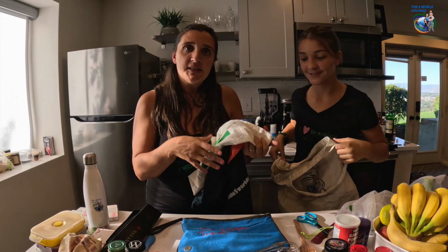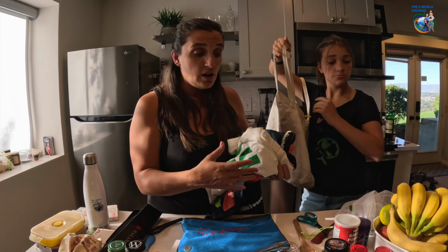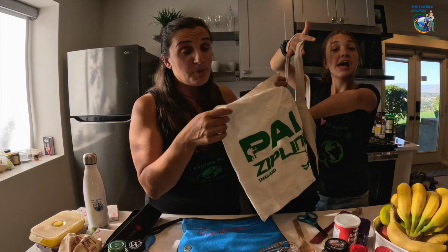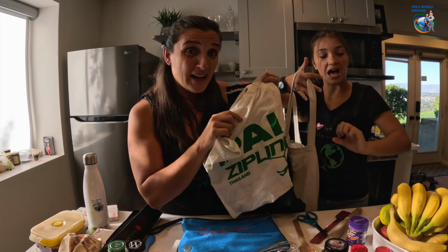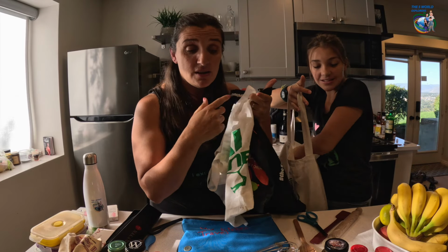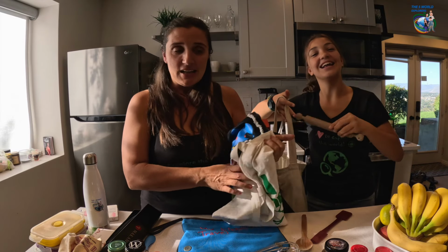So we collect these, we put them on the top of our suitcase, and we always have them with us. When we go to the store, we don't get the plastic bags, but we have these. And the cool thing is in some places, especially in the US, if you bring your own bags, they give you points or discounts. So, you know, it's actually really good. And she's putting everything inside.